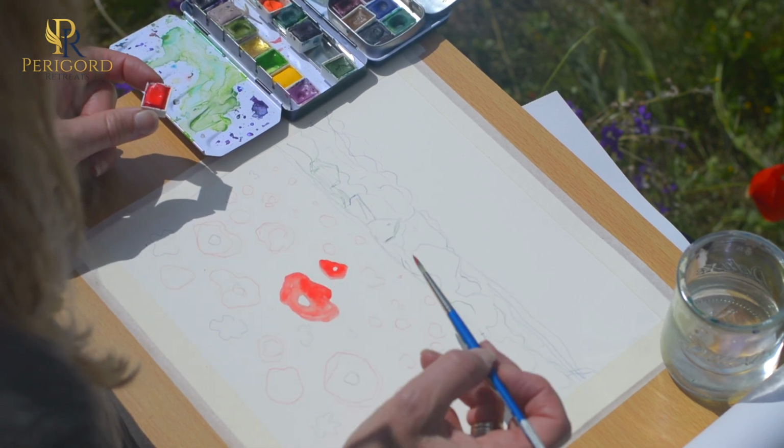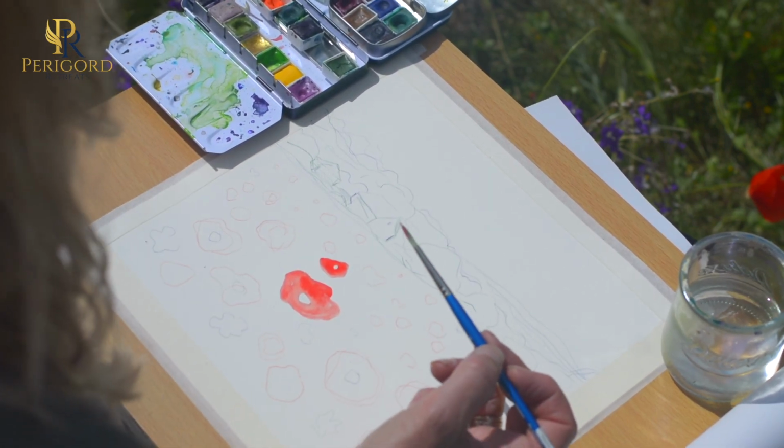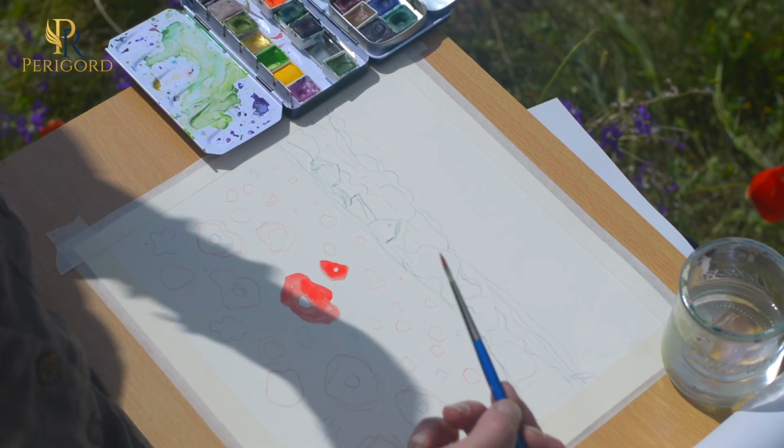How's everybody doing? Good. Yeah? My legs fell asleep. Okay. Like, look over there at that barn. I'm sorry, you might have to cut that part.